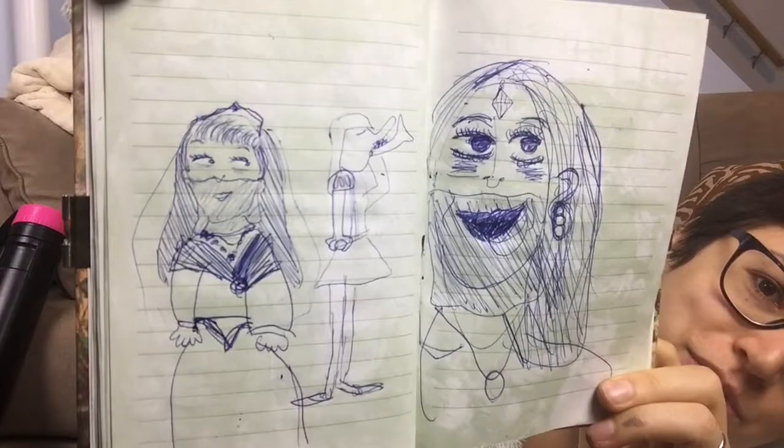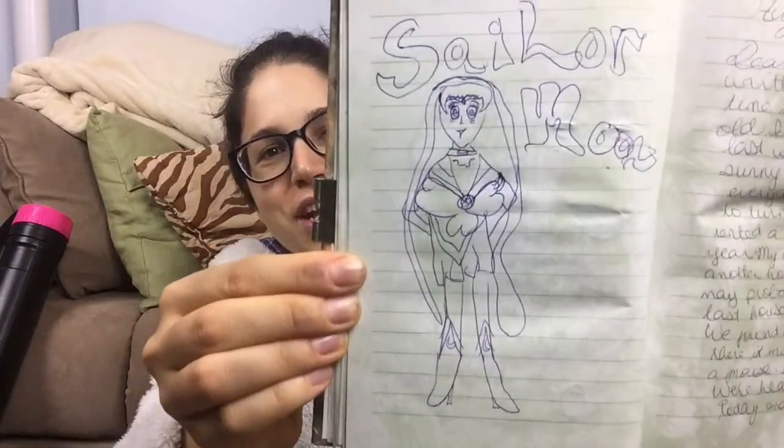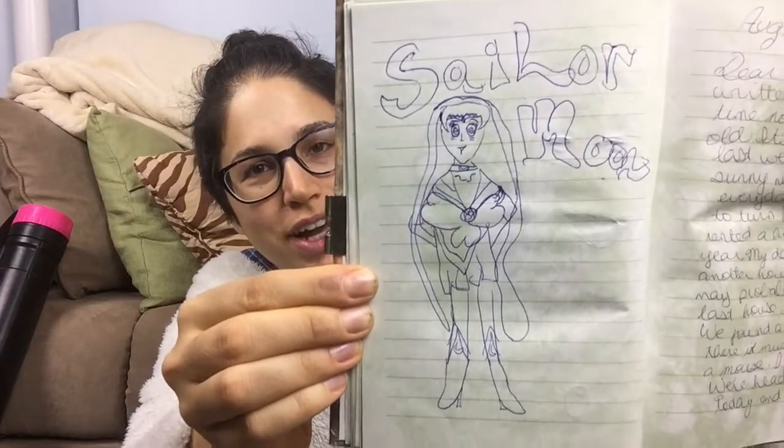There's stuff here, some sort of Arabian princess. Sailor Moon! You have to have a Sailor Moon drawing when you were a kid, right? I was obsessed with Phantom of the Opera, and for some reason, I wanted to see it as an animated feature. I started making character drawings.